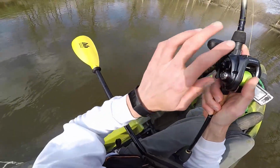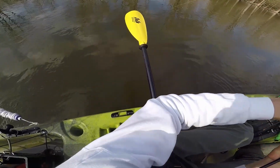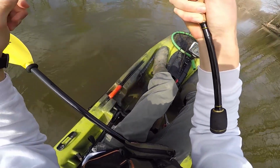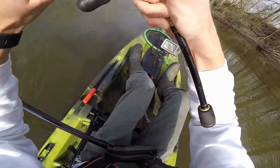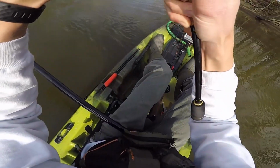Big fish, or so it feels on the BFS. All of a sudden, my line just ticked. I knew there'd be a fish here. Man, it feels really big. I think that's just BFS fishing, baby. It's not a giant. It's a nice smallie though.